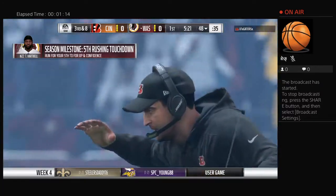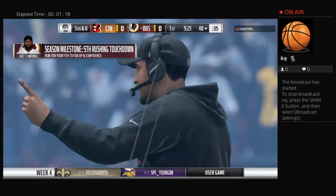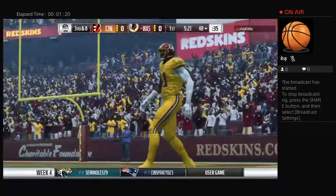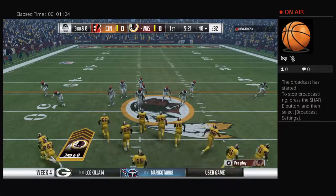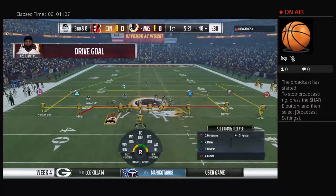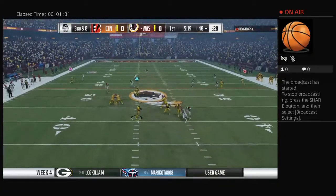This defense is not going to make it easy for you. They're a physical group, and we just saw it there on that play. It came in, made the contact, just as he's trying to haul it in. So incomplete on second down. Now they'll look to convert here on third. Here we go. They're going to look to throw.